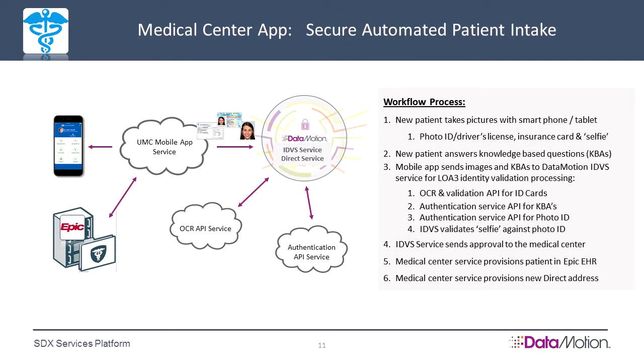At a university medical center outside of New York City, direct secure messaging and access to a patient electronic medical record in the medical center's Epic system are key elements of their mobile app solution, but a unique differentiator is in the app's patient intake self-service capability.